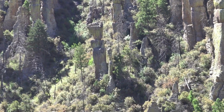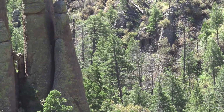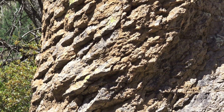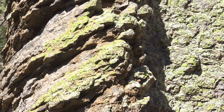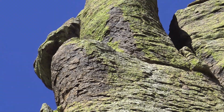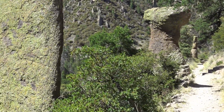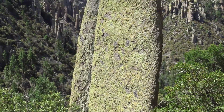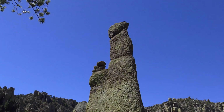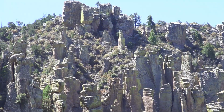This is what this national monument is famous for. These tall standing rocks. This is a close-up of a base of one of these pillars. There's some pillars here right by the trail. And an even bigger one right here. Just an amazing sight seeing all these tall pillars with rocks balanced on top.